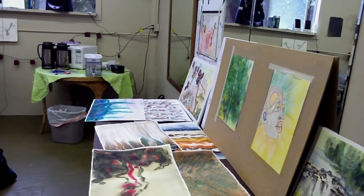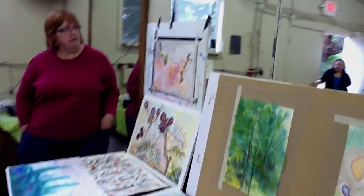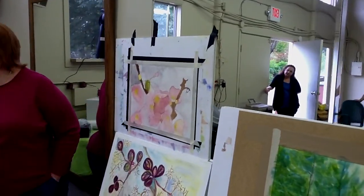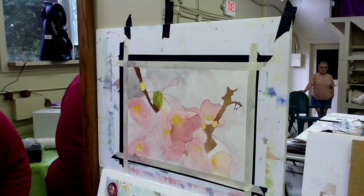So this is my second attempt at this particular painting. It's not even close to being done, actually. But I'm trying some different texture here. I'm not 100% sure I like it, but I'm going to see how it goes.